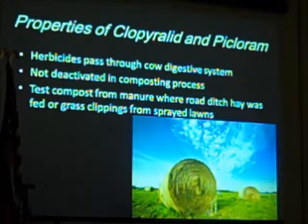So if you do know, or if you suspect that some of that stuff might have gone through a cow and you want to put it out in the field, SDSU does a lot of chemical testing and you can send a sample down there and they can test it for some of these chemicals.